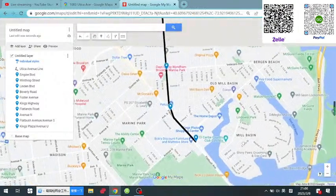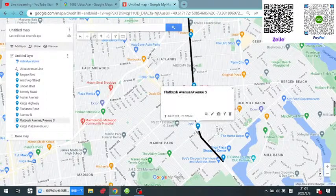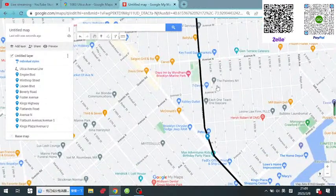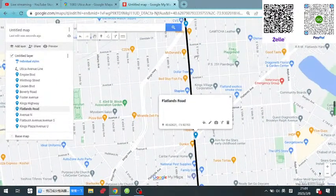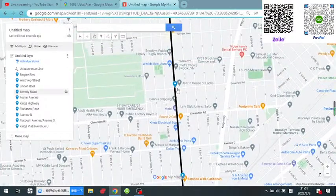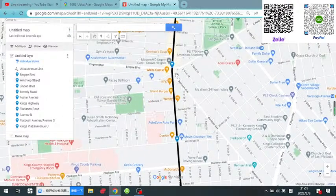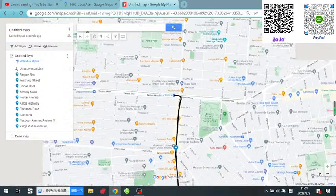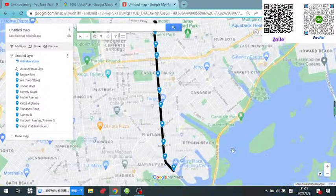So yeah, that's my proposal for now. Kings Plaza, Avenue U, Flatbush Avenue, and Avenue S, which is here. Avenue N. So here is all on Utica. Flatlands Road, Kings Highway, Foster Avenue, Beverly Road, Linden Boulevard, Winthrop Street, Empire Boulevard, and then Eastern Parkway. Yeah. So how do you think about the station spacing now? Is it too close or is it too far?